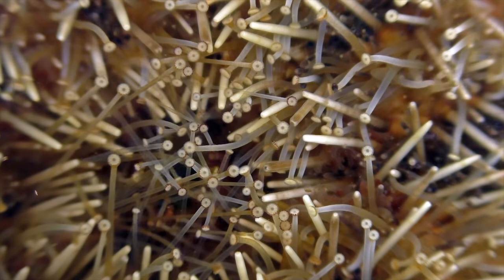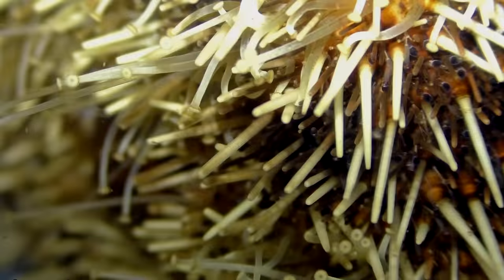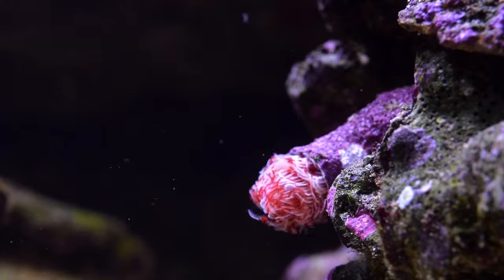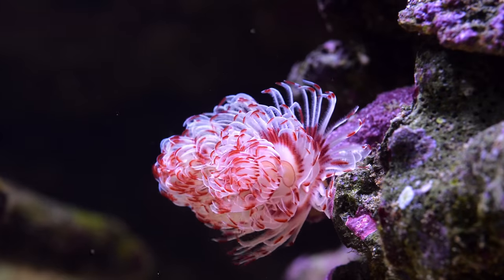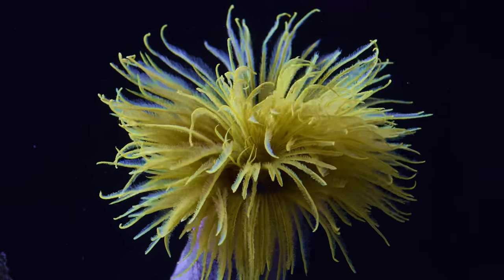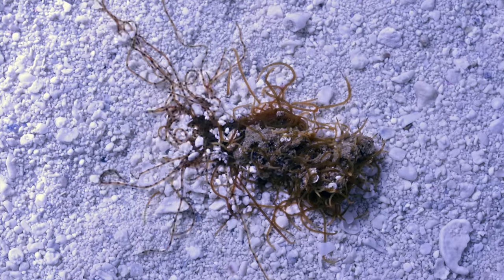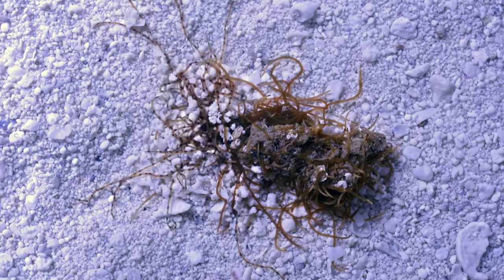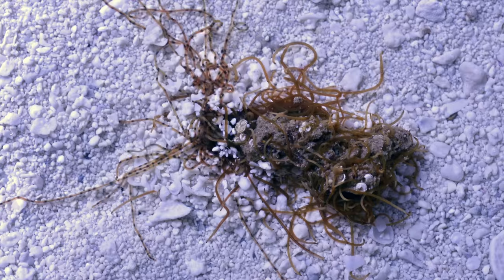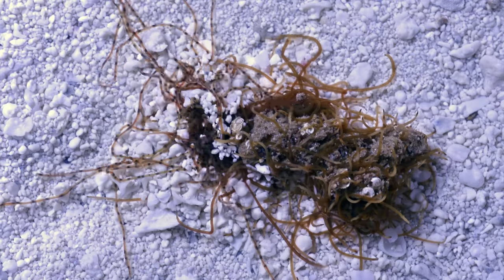Related to starfish, sea urchins use water-filled tube feet for locomotion. Their sharp spines help fend off hungry predators. A spaghetti worm, named after its long tentacles, burrows itself in the sand. The worm's long tentacles constantly sweep the ocean floor looking for food. Small creatures such as the spaghetti worm are highly important in the marine food web.